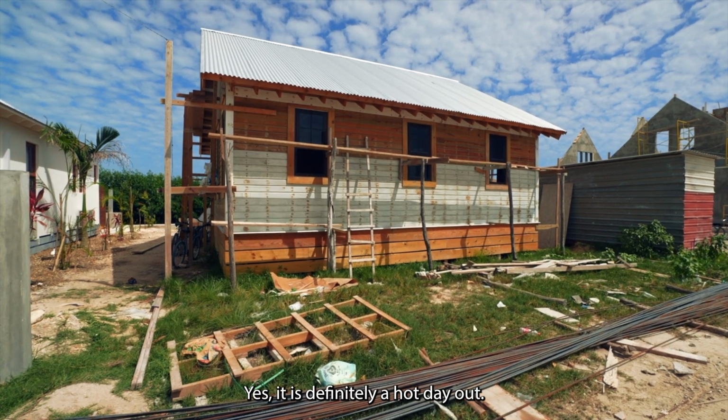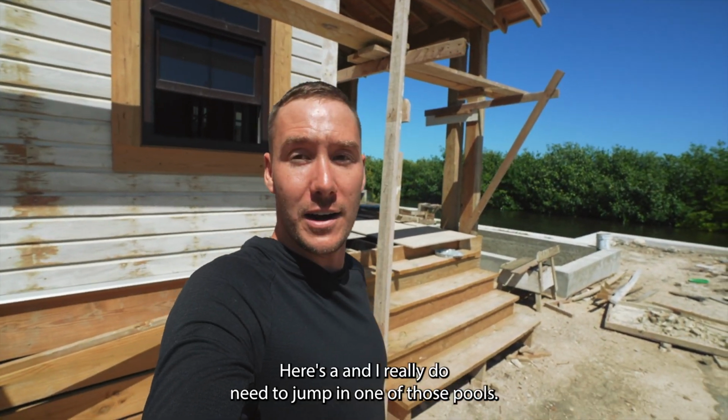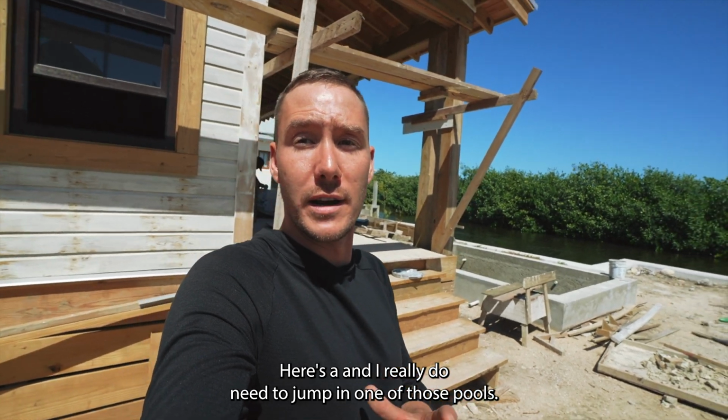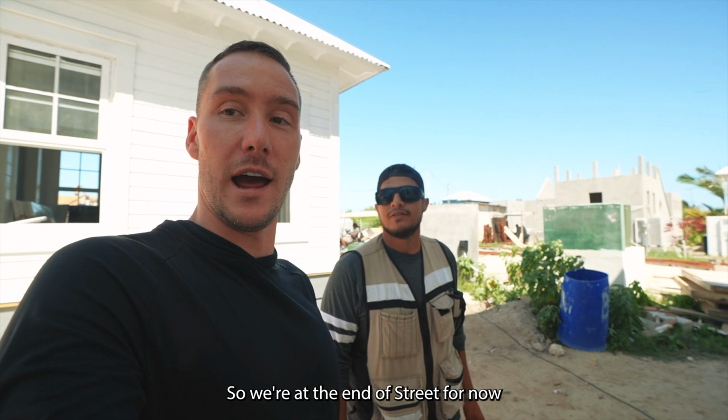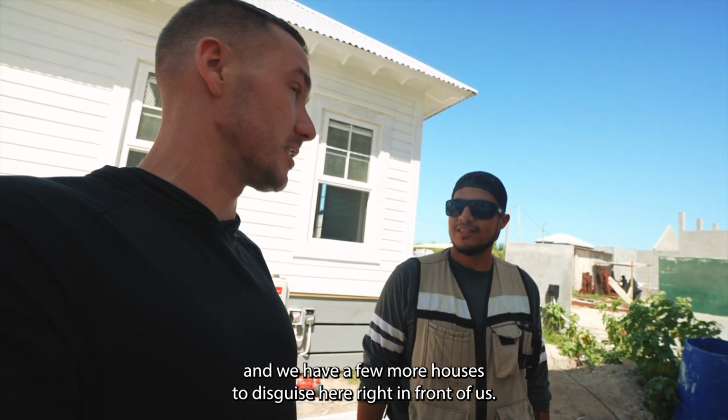Getting close. Yes. It is definitely a hot day out here today, and I really do need to jump in one of those pools. All right, so we're at the end of Street 4 now, and we have a few more houses to discuss here.